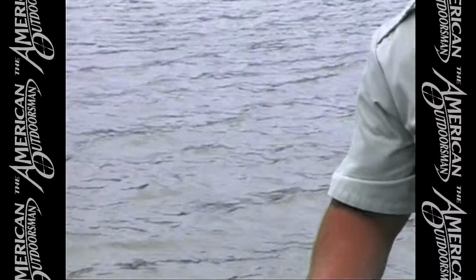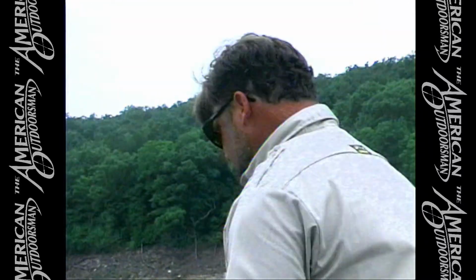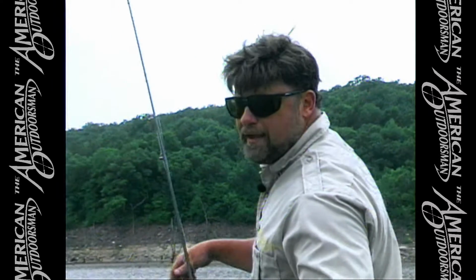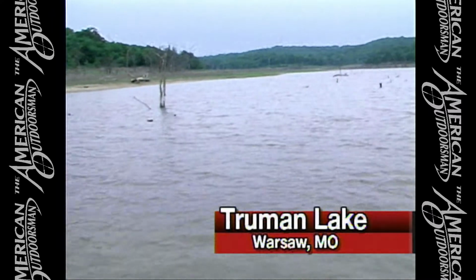One thing you want to make sure to pay particular attention to when you're up in a creek is the flats that occur up in a creek. I see most people make the mistake of passing them by because they're too shallow. Well, this is a good example of a flat right here.